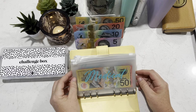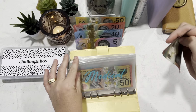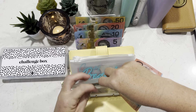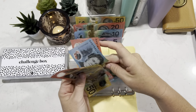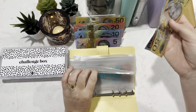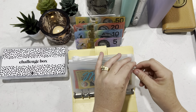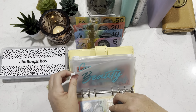The medical is getting 30. I've got 50, 70, 90, 100, which is good. I've got another trip to the chemist this week. Beauty, oh, she's so empty, but we'll stock it up with 40.